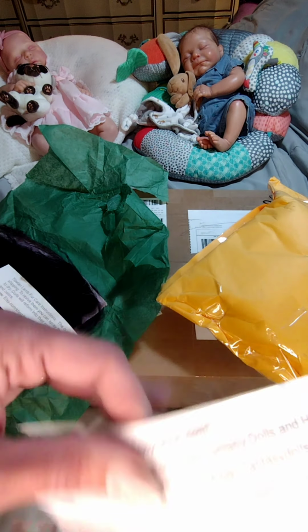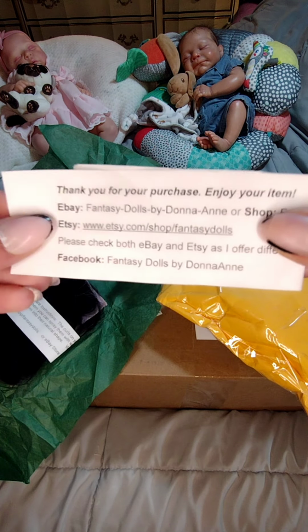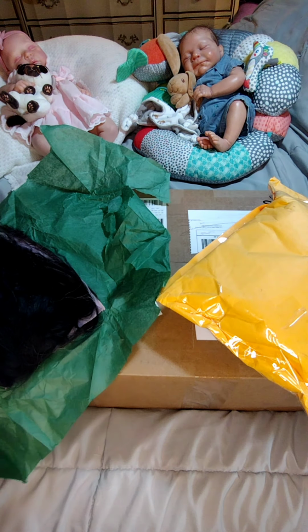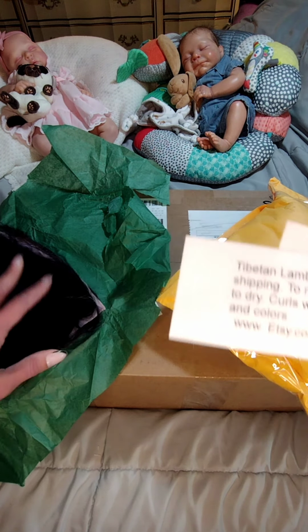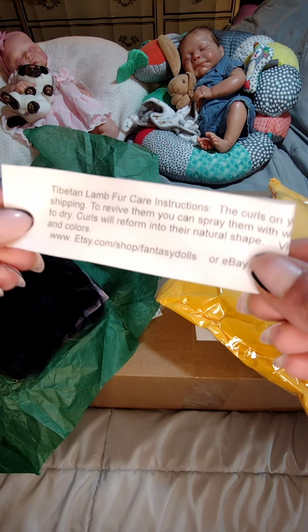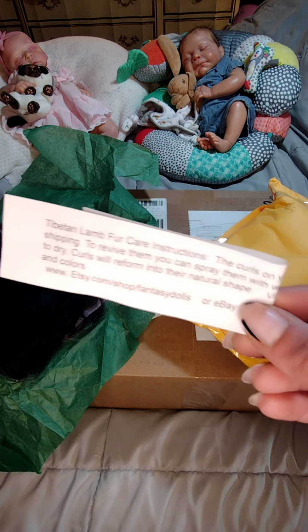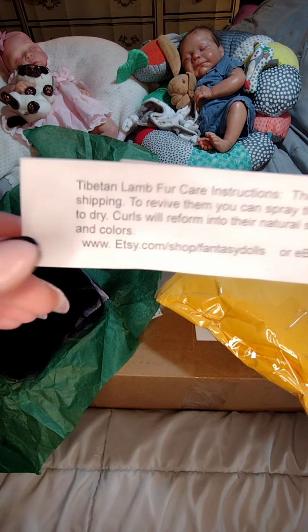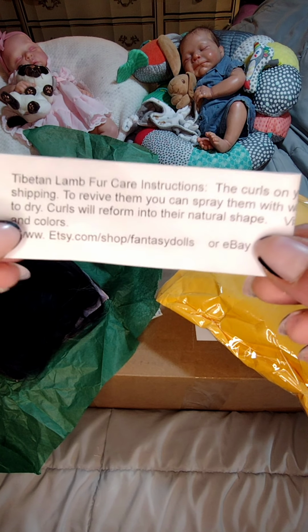So Donna Anne does this wonderful hair. And thank you, Donna Anne. I have bought many, many of their hairs now, because I really do. They give you a good amount for a good price, and the shipping's included, and I've been very impressed with it. So it is very baby hairish, as far as it's very thin mohair, but I like that for the babies. Tibetan lamb fur care instruction.